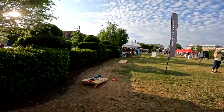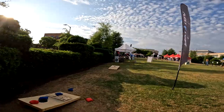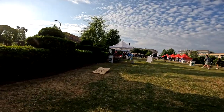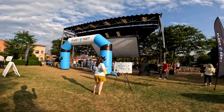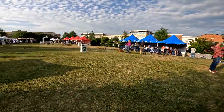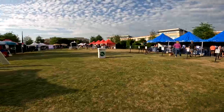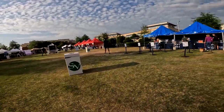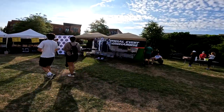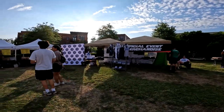So overall, this is the Race Expo. A nice sunny day outside. You can see the cornhole boards and there was a band there playing live music. So overall, it's a very relaxed atmosphere. You can see the main stage where they have the apparel store, the number collection off to your right, and a couple other vendors to your left. Luckily it was good weather, no rain or anything, so everything was able to be done without any issues.